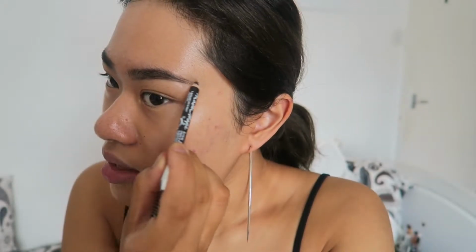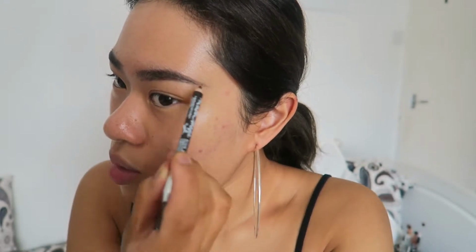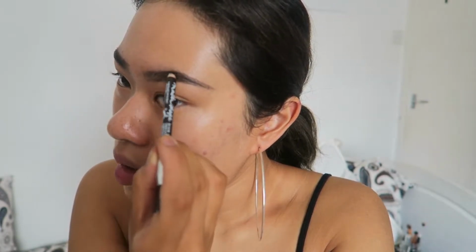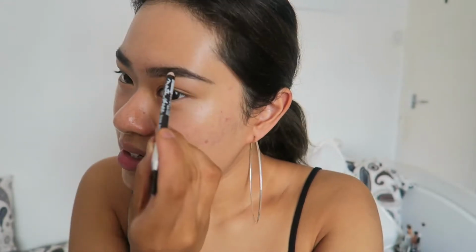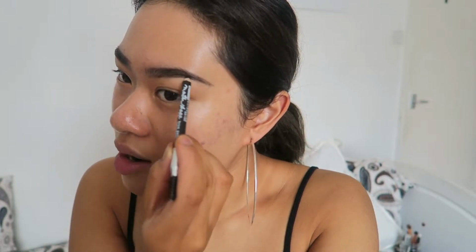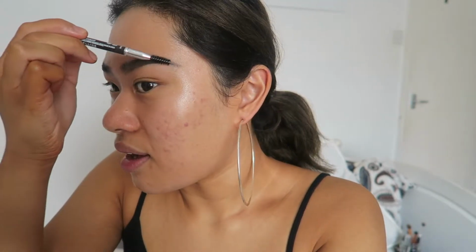I was going to get the NYX micro brow, but they didn't have my shade in stock. I was going to get that one because I haven't tried a really fine nibbed brow product before. I did a first impressions on the NYX brow pomade. I did enjoy using that for a while, but going back to pencil, I don't know what it is about pencil, but it's my favourite to use.